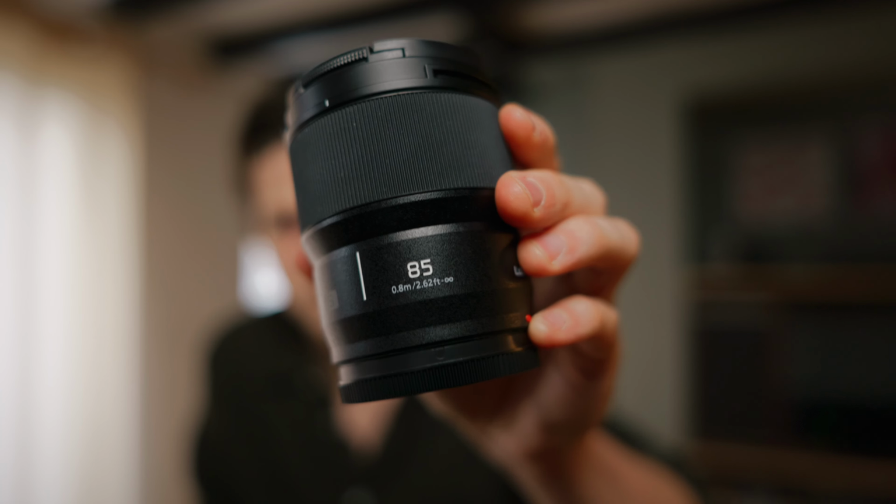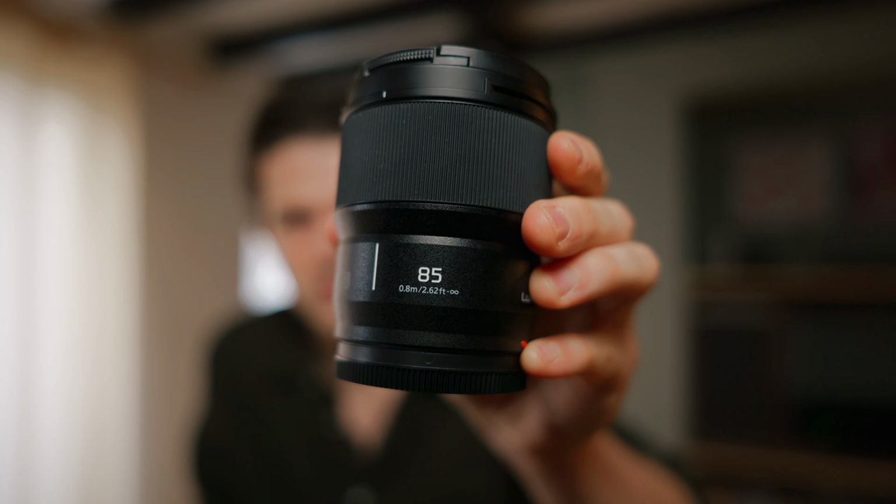Sometimes for the odd kind of prep shot as well. It's a lovely lens, the 50mm, and if someone said to me, George, you can only film a wedding on one lens for the entire day, chances are I probably would pick the 50mm just for that versatility in terms of focal length. The 85mm then, I love the 85mm lens as well.